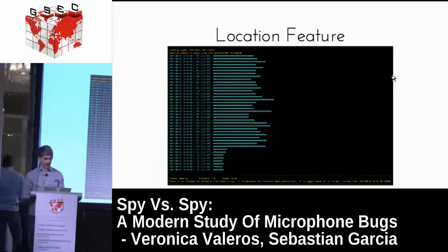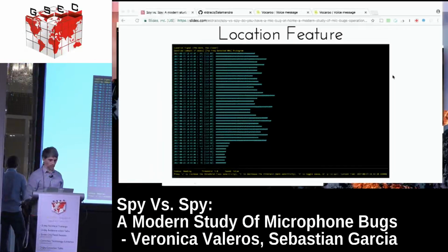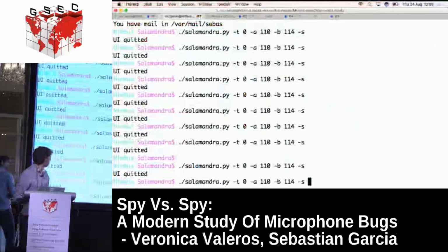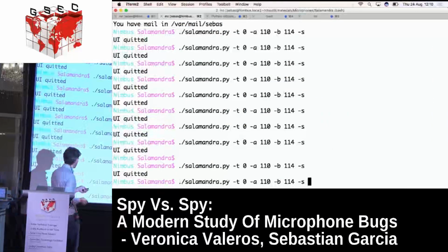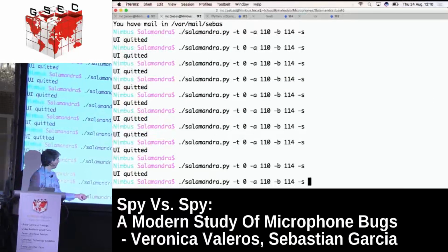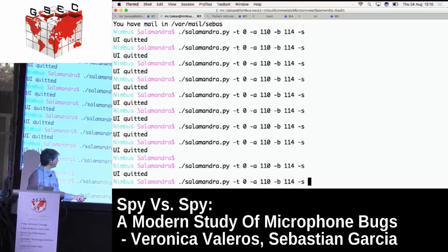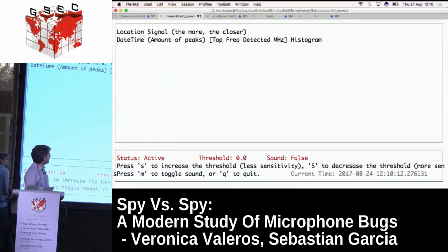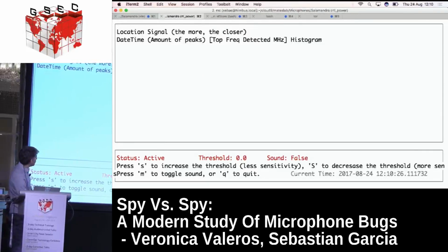Let's try Salamandra. Let's see if we can show it to you. No, this one, but this one. There we go. So here we have Salamandra, and we are setting the threshold to 0. We are going to start with a frequency of 110 and 215, and we are going to put it in search mode with S. So this is the basic setup of Salamandra. It's going to show you if there is some detection or not, the location signal, and it's going to tell you that the status is active, the threshold is 0, there is no sound.